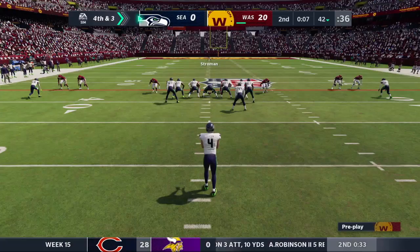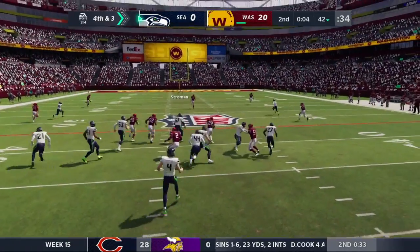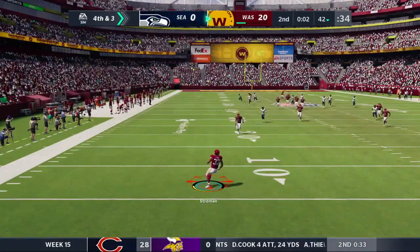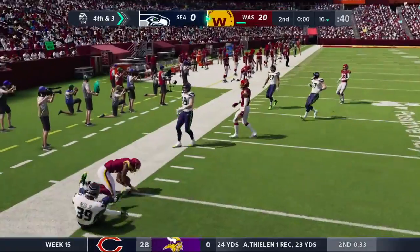Now here's Michael Dixon as he'll punt it away for the fourth time today. His first punt, 48 yards. This one looks equally as good. And it's taken in at the 9.